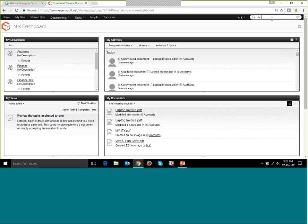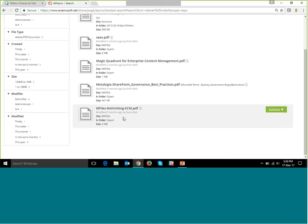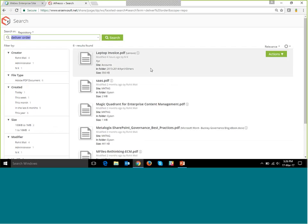You can choose multiple keywords as well, and it will give you the results. Just press enter. So all the files which include these multiple keywords, deliver and order, will be listed over here. At the search page, you can simply perform actions like, I want to download this file, or you want to view in browser and so on.